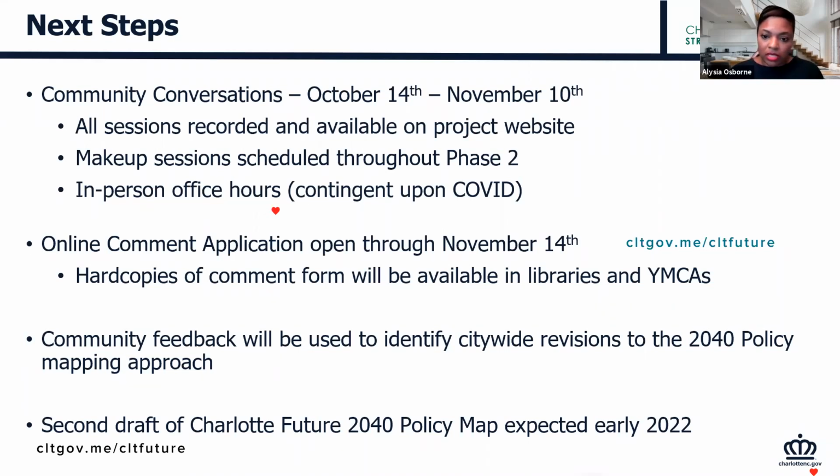Our comment application, as I mentioned, is open until November 14th. Hard copies to provide comments are available at our libraries and our YMCAs. And then the second draft of the map will come out early 2022, as I mentioned in the process a little bit earlier. We'll post comments by December and before we release another draft of this map early next year.